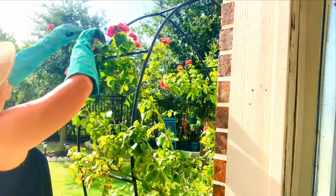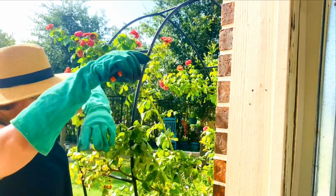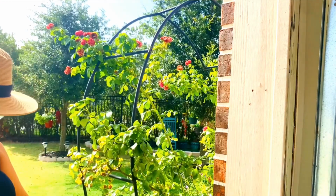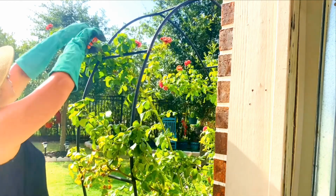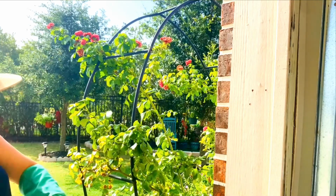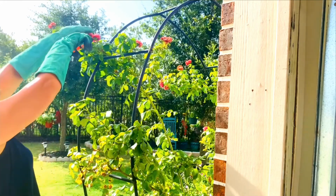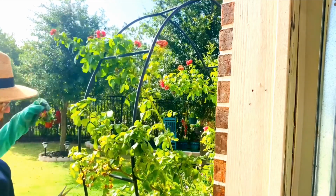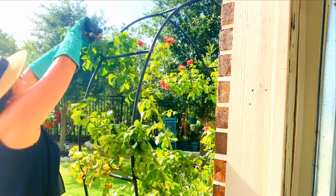Okay, I did this like two days ago. I came to my garden and I pruned my climbing roses, this pink one in front of the house. I removed all the spent flowers and even the ones that still look good, because I know they're going to be burned out by the sun. So I removed them so my plant can focus all the energy on surviving and staying green, because if I leave the flowers there, my plant will focus the energy on keeping the flowers going and blooming, but I don't want that right now.